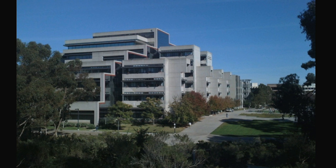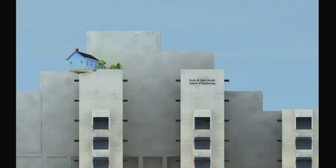Soon you'll have a new work on the campus. It'll be in the You Can't Miss It category. Here's the Jacobs Engineering School, home of the bear. Embedded in the edge of that roof will be a plain frame house that looks as though it had flown down there or flown in on a tornado from Kansas and stuck to the building. It's by the prominent Korean artist Do Ho Suh.